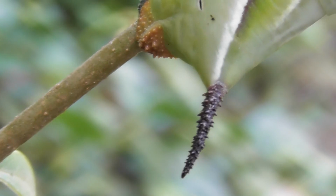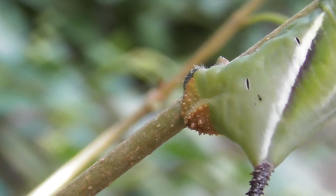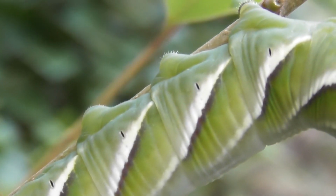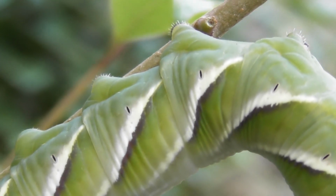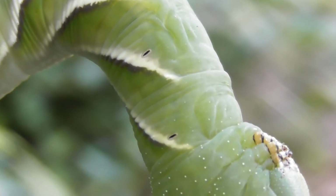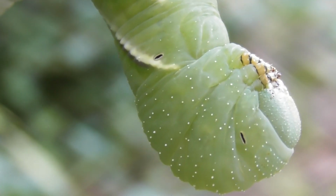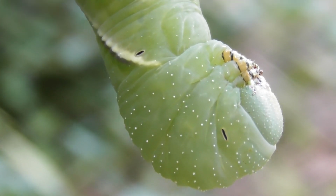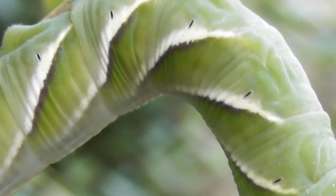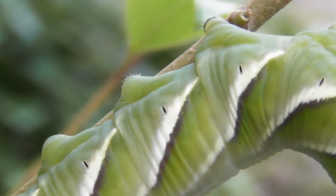I look at the tail. I'm not sure where the branch begins and the tail ends. A caterpillar expert would know all about what I'm filming. It's very beautiful, isn't it, in its own way? I suppose I should try and film the underside.